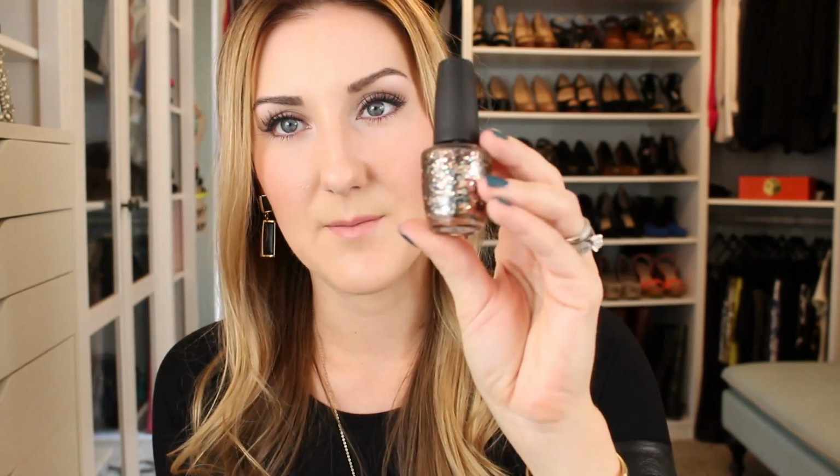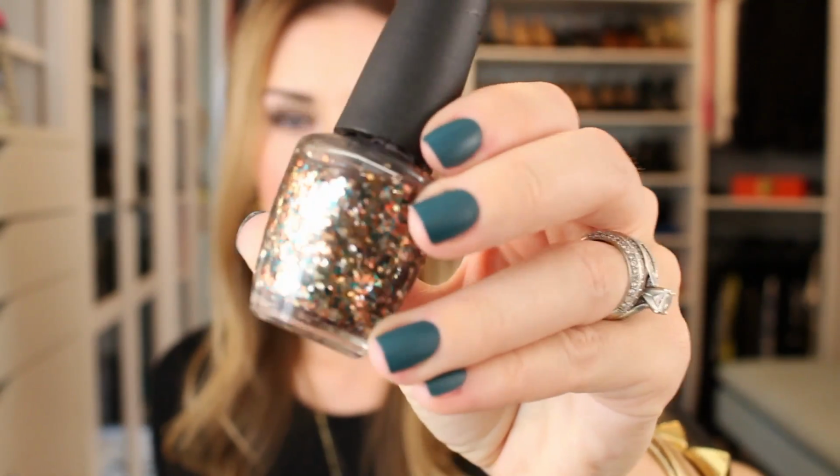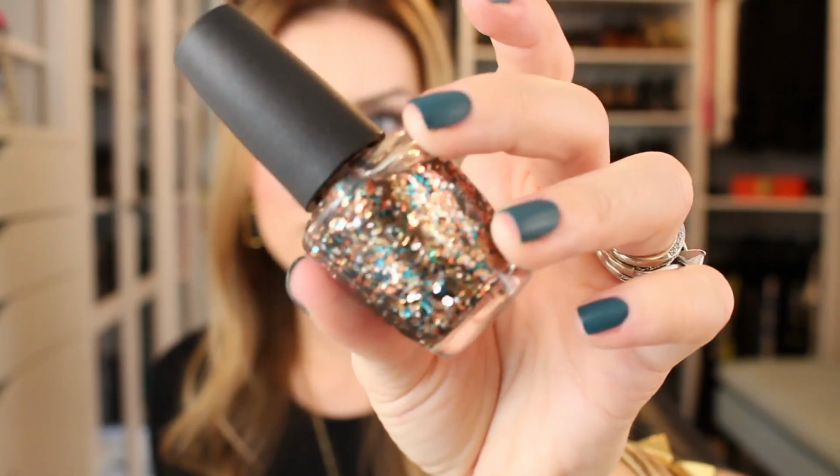This is my favorite fall glitter. It is the Living Daylights by OPI. It was a limited edition collection, so you probably won't be able to find it, but something along the lines of this, even just like golds. But this is nice because it's gold and bronze, a little orangey bronze, and then it has some teal to it, so it's a little different.